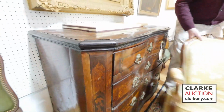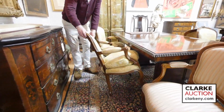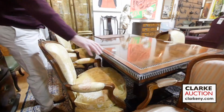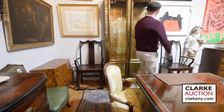These 4 chairs came out of Sotheby's not overly long ago, but they're period. I believe they might be signed. We put a photograph of the Sotheby's catalogue on it. This nice table here looks Art Deco with the ebony and the bone trim on it. Here, 1 of 2, Mastercraft.